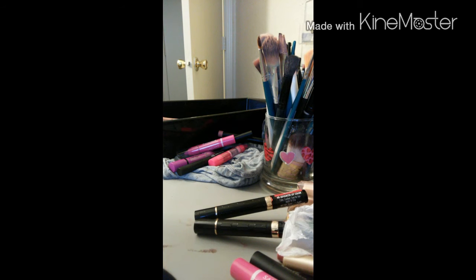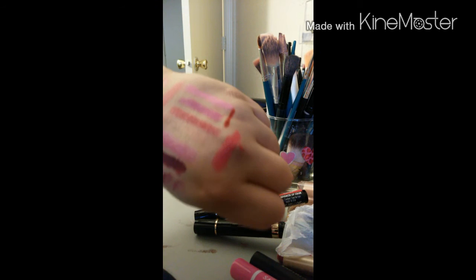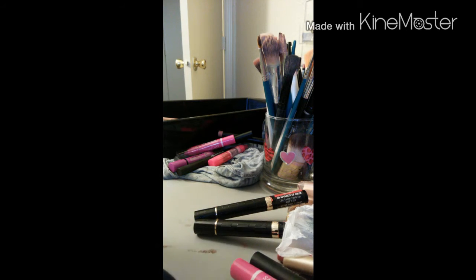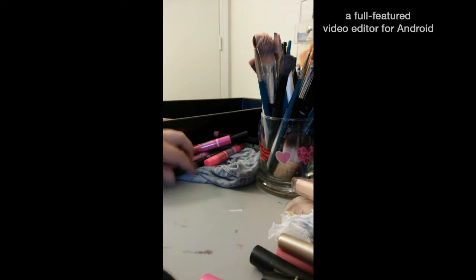This one is also from Diamond Cosmetics. Jumbo Twistable. It's called XOXO. This one is also from the Dollar Tree. And this is like a light red with pink. Looks more red on the pencil, but it's not that red.